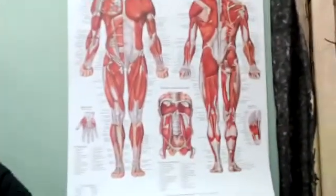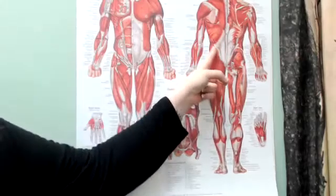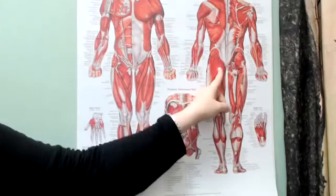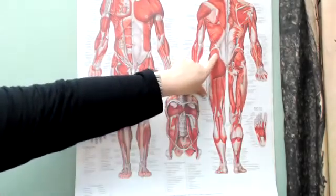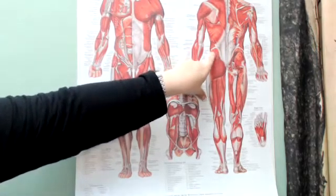So gluteus maximus, almost everybody's heard of gluteus maximus. It's this biggest muscle here that makes up your butt, okay? That is what gives a big round booty cheek for people who have a nice round butt. Up here towards the top is the lesser known brother to gluteus maximus called gluteus medius, okay?